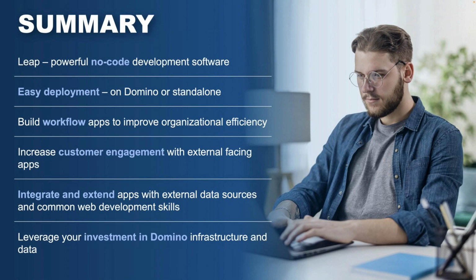If I summarize Domino Leap, it is a low-code / no-code platform. It depends up to you. You usually start with no-code, and once you use it more and more, you enhance your application towards low-code. You can enhance it with workflows, with approval stages. You can use it internally or externally. Internally, it is used mainly for processes like approving. Externally, usually for some surveys, submit a request, or something like this.